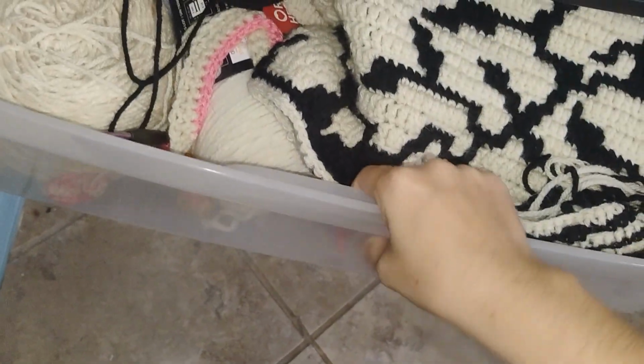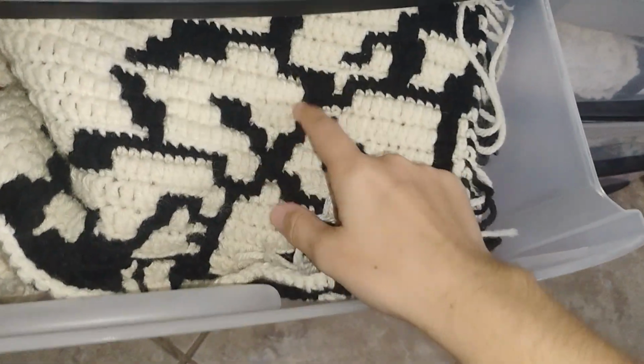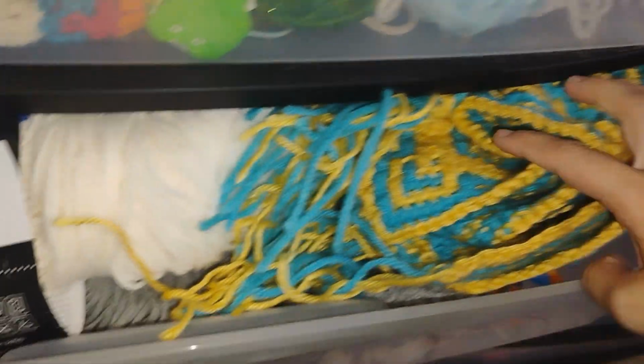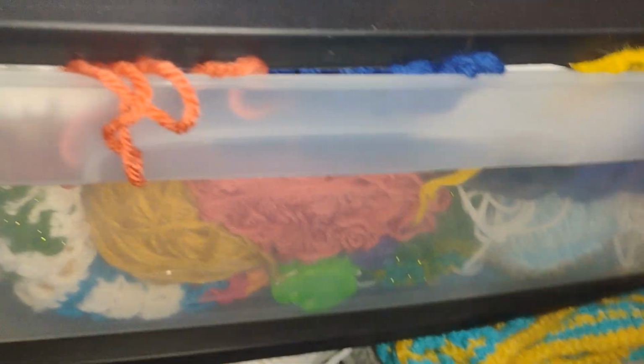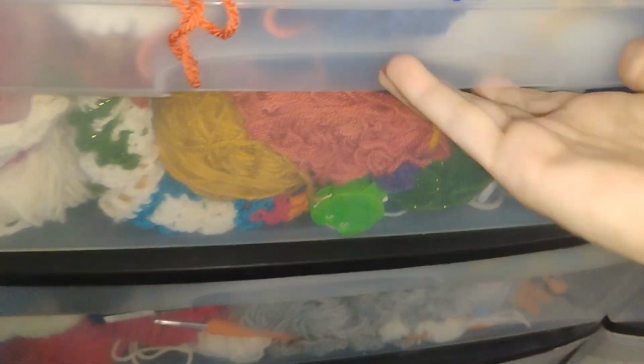Like, what is this? And this is Winter Wonderland. There's yarn. This is Spider-Man. Spider-Man, and then whatever this is. I think this whole bucket is actually just Spider-Man. I was gonna try to condense these, but I don't think it's possible.